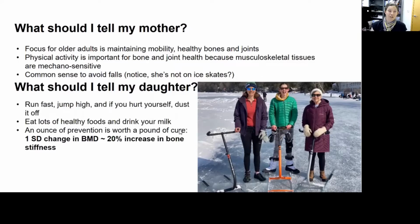What should I tell my daughter? I think I just tell her to keep moving and make sure that she's eating enough food and getting the right nutrients that she needs. One thing that came out of our wrist loading study, which I didn't present the data for today, is that a 1 standard deviation in bone mineral density equates to about a 20% increase in bone stiffness. So there's really quite a large effect of having these small changes, especially as you're maturing. And that's my daughter in the middle, just in case you didn't know.